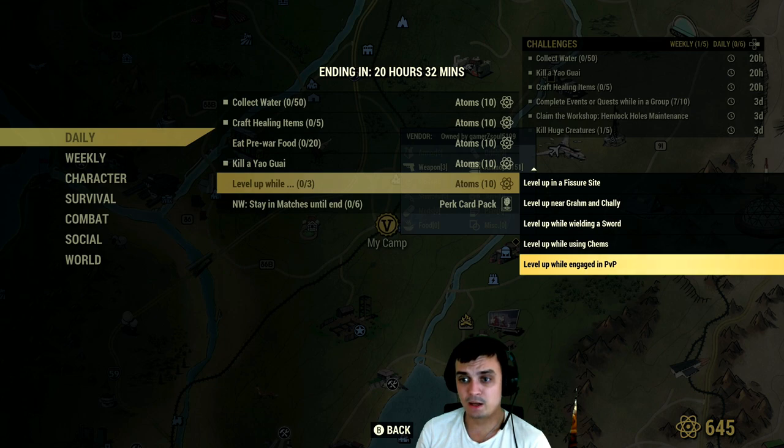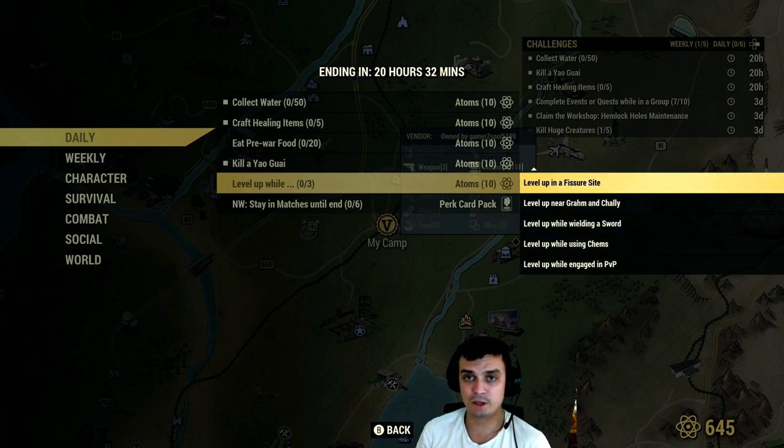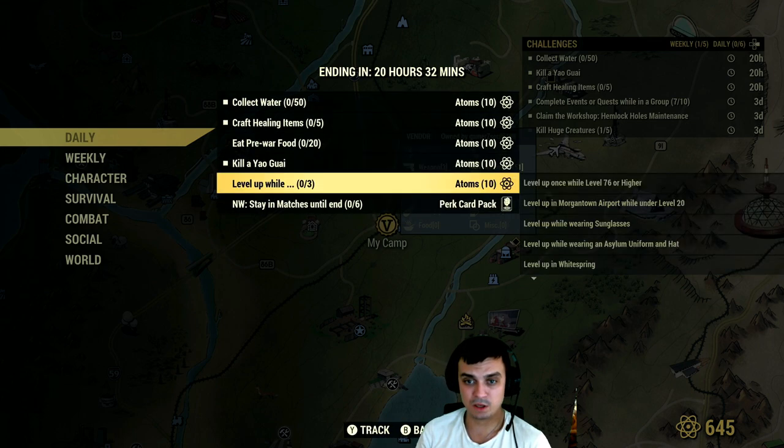So that is engaged in PvP using camps, wielding a sword, Graham Chalet, that's the traveling super mutant vendor, Fisher Site, White Springs, wearing an Asylum uniform and hat, wearing sunglasses, Morgantown Airport under level 20, and level 76 or higher. So any of these, and you get yourself the reward.